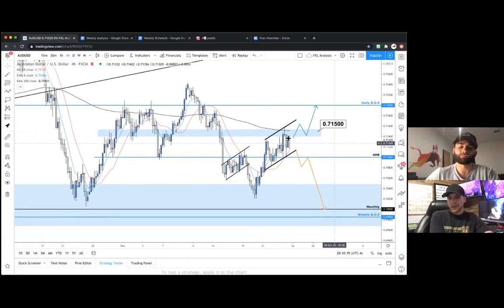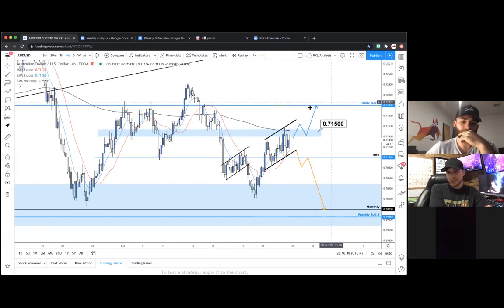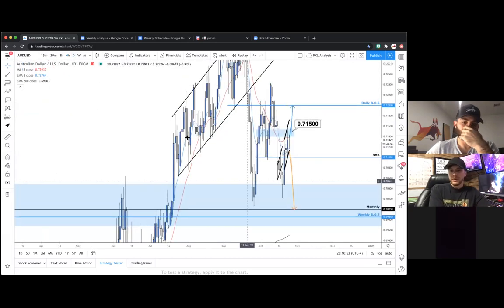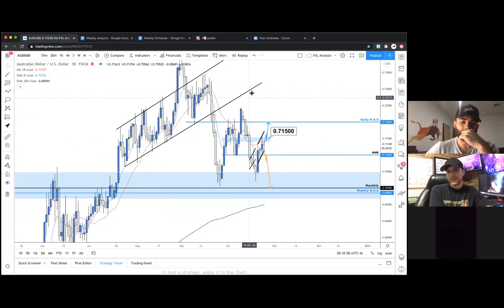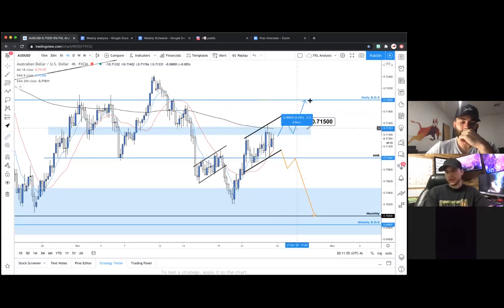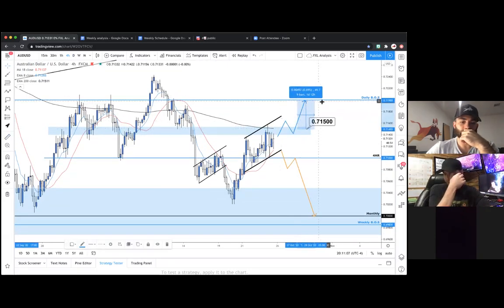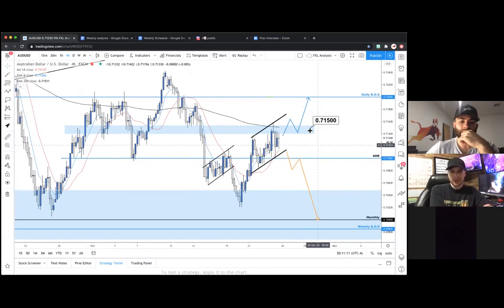So, to enter on this, just want to see a push above 71.5, preferably closure above the 200 EMA, and then a higher low above that as well. That would be a nice entry, and you could target first into this daily zone. But again, depending on how severely the US dollar drops, we could obviously target new highs, but that's our first target, this daily structure zone right here. Okay, so if we do get a higher low there, it's about 50 pips to this zone right here. So could be a decent trade. We'll see how it plays out.